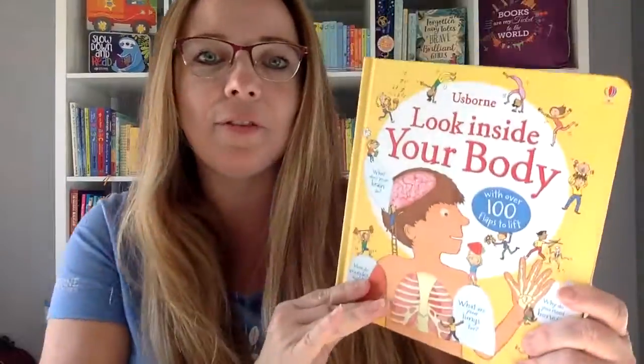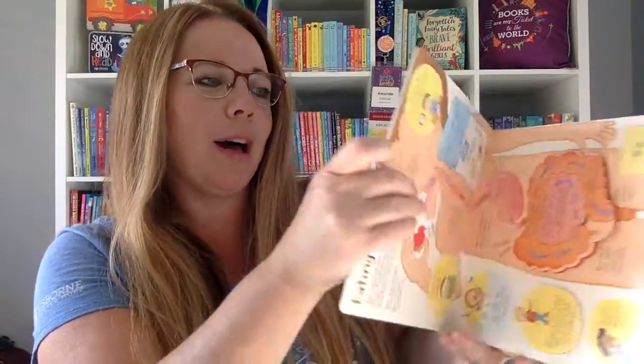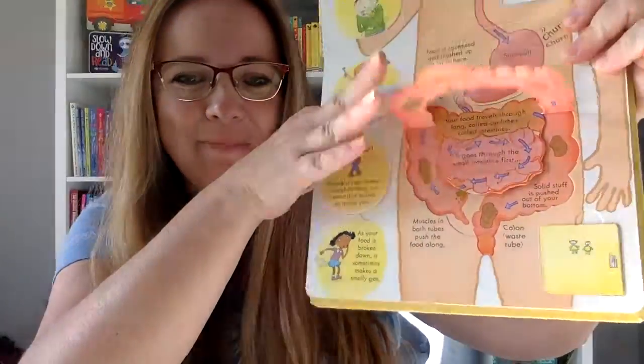I love the Lift the Flaps. This is just one series. It's the Look Inside series. This is great for 4 to 10-year-olds, and there are many flaps throughout, making it fun and interesting. All of our body books are really fun. This just happens to be one of my favorite, and all of the kids always giggle about this part.